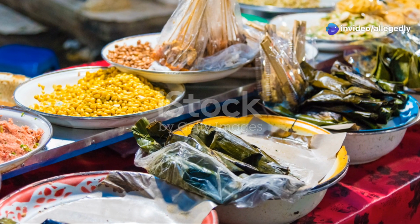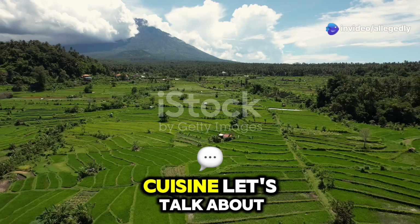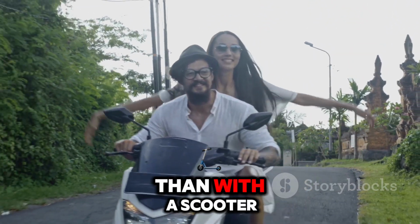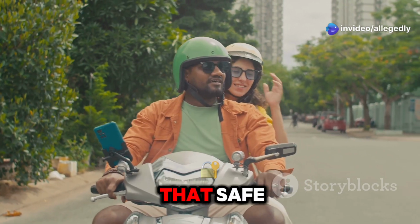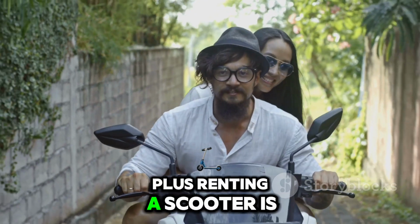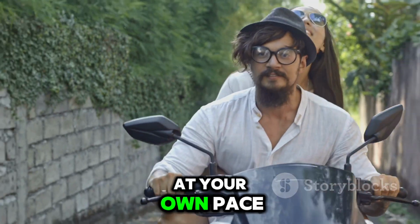Alright adventurers, now that we've filled our bellies with delicious and affordable Balinese cuisine, let's talk about getting around this beautiful island. And what better way to experience the freedom of the open road than with a scooter? Now I know what you might be thinking, scooters. In Bali, is that safe? And the answer is yes, as long as you're careful and follow the rules of the road. Plus, renting a scooter is by far the cheapest and most convenient way to explore Bali at your own pace.